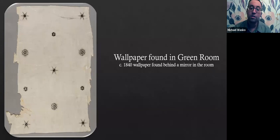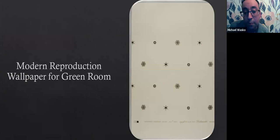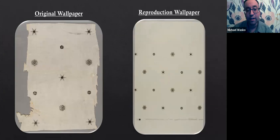And in the next photo, what you're looking at is an example of the 1980s wallpaper sample from the Scalamandre company. We worked closely with them to make sure that everything was reproduced in the right color and the right shade. You can actually see some color samples underneath the wallpaper in the photograph. Next up, what you're looking at is the approved, completed reproduction wallpaper for the room, as well as a side-by-side comparison of the original wallpaper with the reproduction. And you can see it's pretty much an identical image.